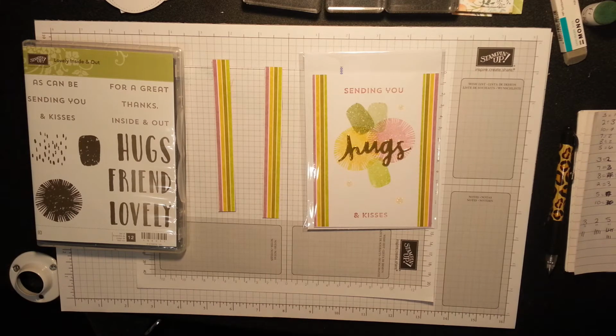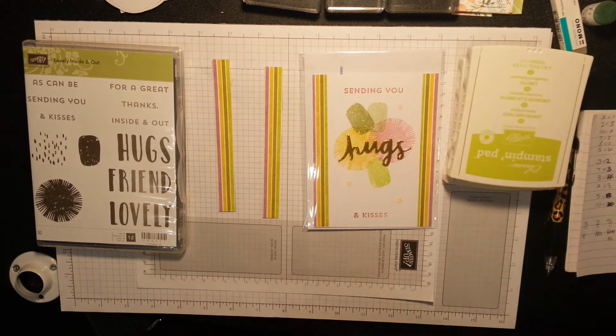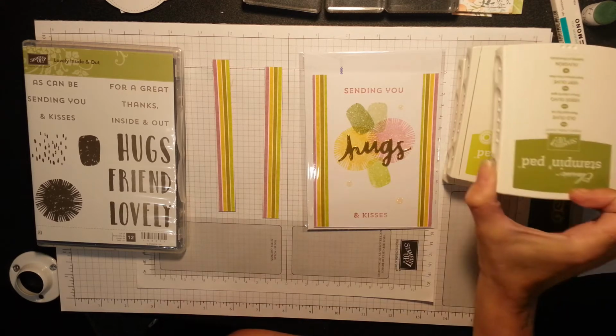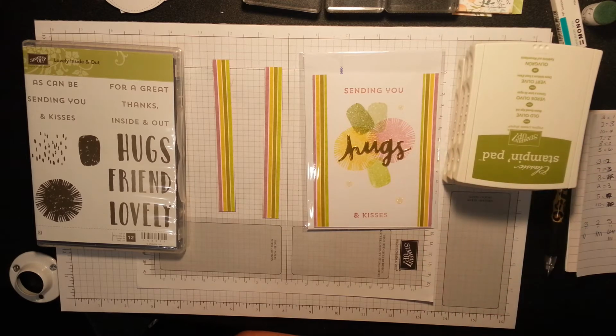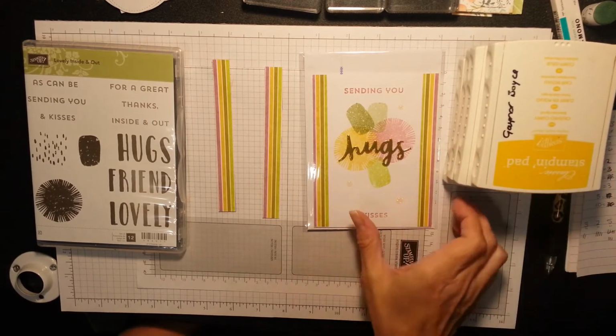So adorable. Right, I'm going to get my colours ready as well. We need Sweet Sugar Plum, Lemon Lime Twist, oops, Old Olive, and Crushed Curry. And there's our four colours. Aren't they adorable? I love this card.